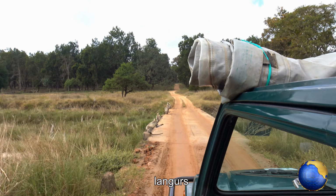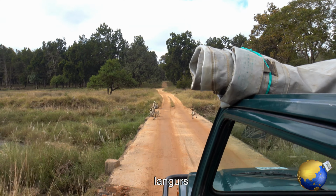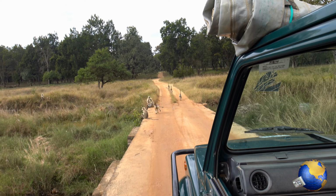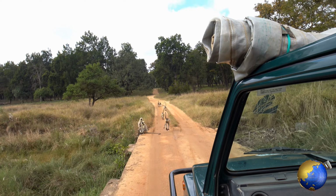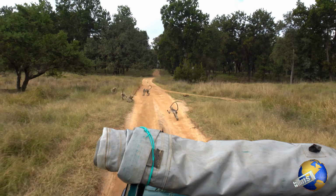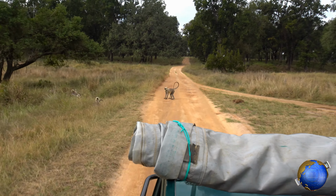The grey langur is a monkey that is sacred in Hinduism. It usually lives in bands of 20 to 30 and spends a good deal of the time on the ground, although it roams at will in the villages and temples of India, raiding crops and the stores of merchants.